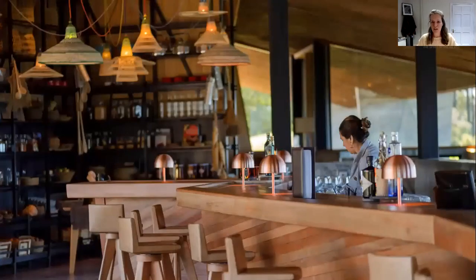And just beyond that, you have the bar, which sits above the restaurant. And from here, you can sit and still look out to the bay beyond. Their signature pisco sour here is made with local honey and herbs, and they also serve a delicious golden schnapps, which is locally produced in Chonchi.